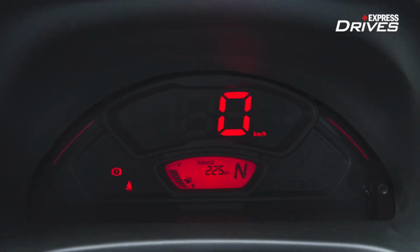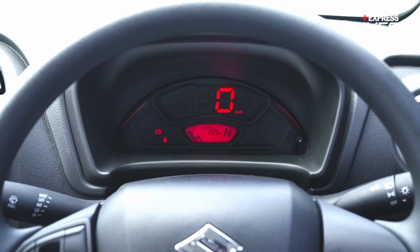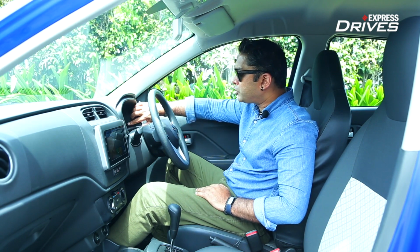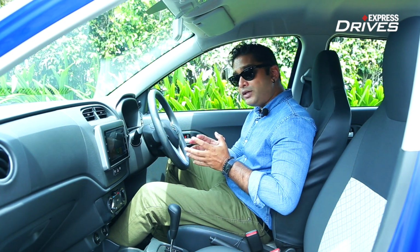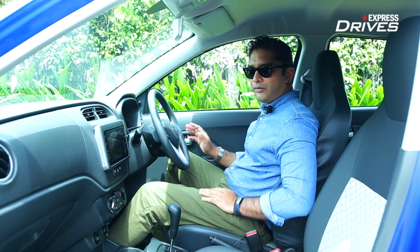It gets an all new digital console. It's very simple but again very helpful, because of course you have your regular speedometer, fuel gauge, but on top of that it also shows you distance to empty tank, then it shows you fuel efficiency, the average, as well as the instant average. So again, really helpful stuff.